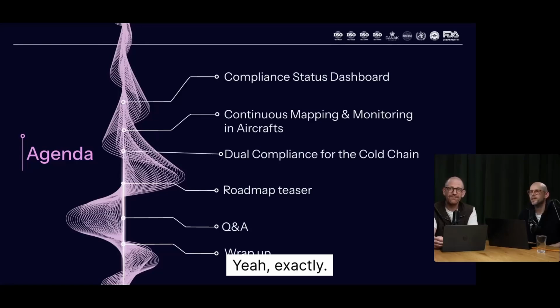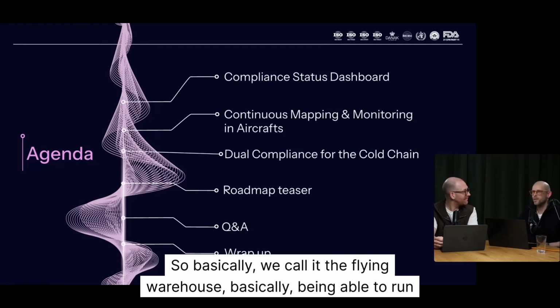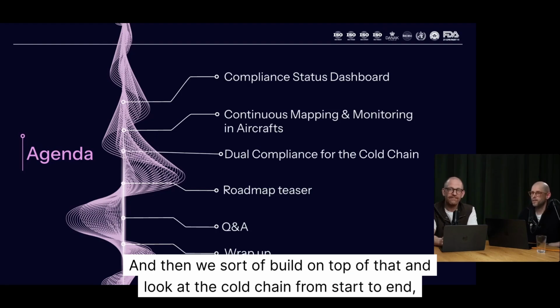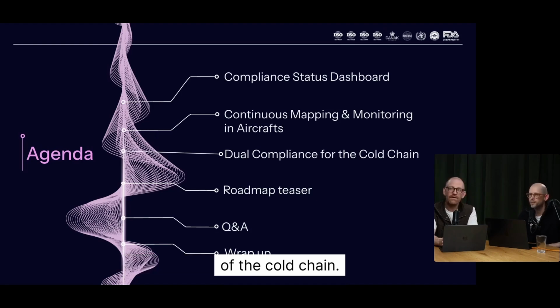Yeah, exactly. Then we have a new product for aircrafts. So basically, we call it the flying warehouse, basically, being able to run continuous mapping and monitoring in aircraft. So that would be the next topic. Yeah. And then we sort of build on top of that and look at the cold chain from start to end, where we have another new product we call dual compliance of the cold chain.